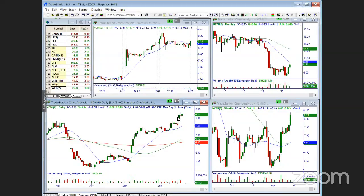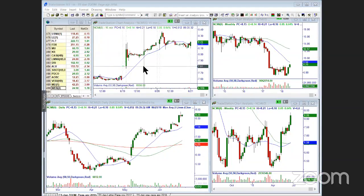Nice gap here. This was the entry on that day. And then look at this no-brainer 15-minute chart. Wow, look at that. That was your entry right there. You had a small little breakdown failure right here. Sideways. That was a no-brainer entry right there.